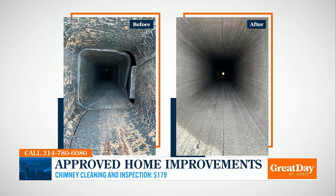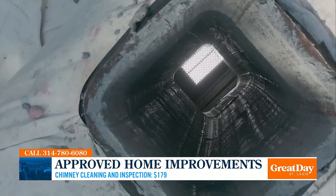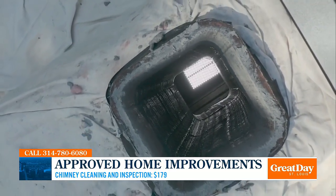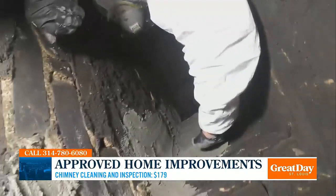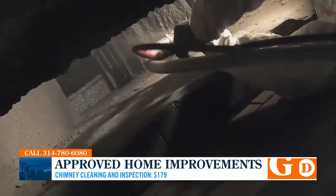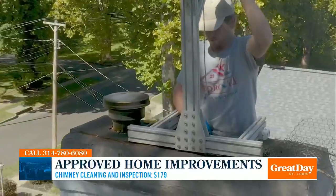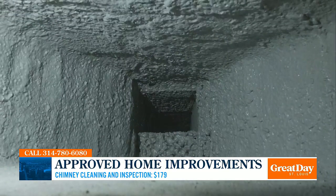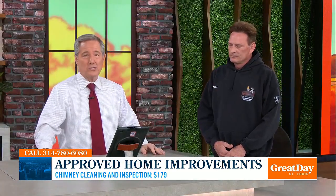And James knows this because he works on my chimney. I've got a prefab chimney. Correct. And I don't have the brick, but there are still issues that are caused by the extreme weather that we get here in St. Louis. And this past weekend, like James said, you couldn't pick a better scenario, going from 70 degrees to freezing temperatures and wind chills down near zero.